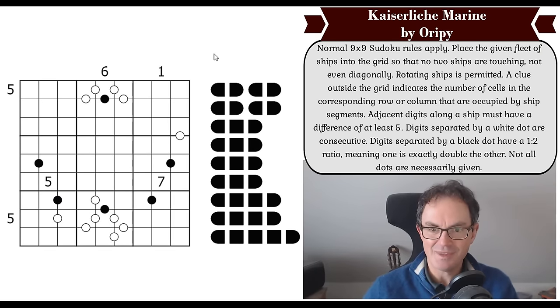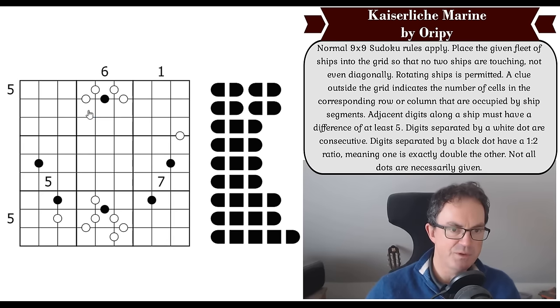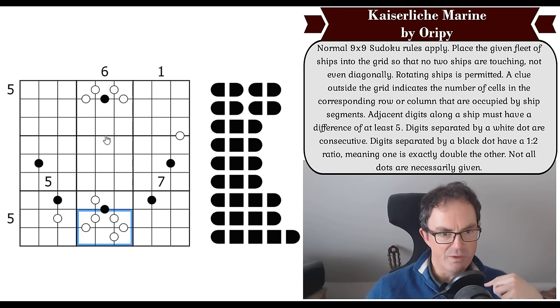But now, I get to play. Let's get cracking. Now, let's just think about this for a second. I'm not sure whether I'm meant to do Sudoku on the dots, which actually looks... Oh, goodness me. I mean, that's incredibly dotty, that bottom part of the grid. Or whether I'm meant to think about the ship clues first.